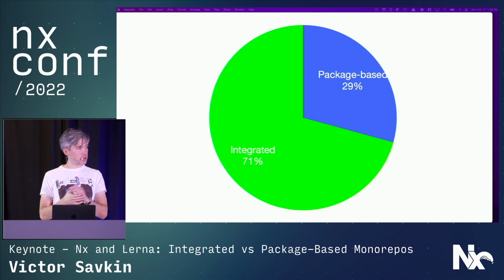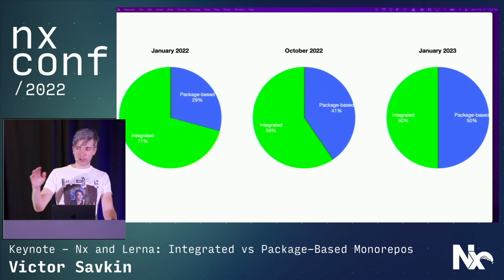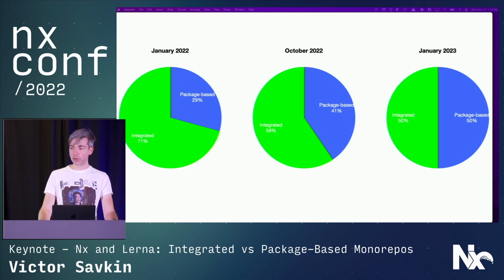The majority of our usage was integrated. Package-based was there, but wasn't the biggest deal for us, right? Now it's different. You see the package-based share is growing, even though the integrated section is growing as well. There are more and more users using Nx, and the percentage of those who like the package-based style is increasing, right? By the end of this year, it's probably going to be 50-50. So it's a big deal.